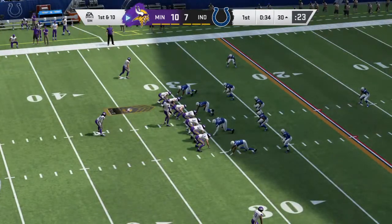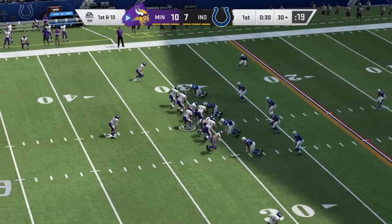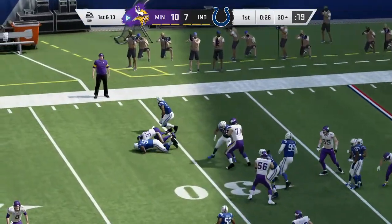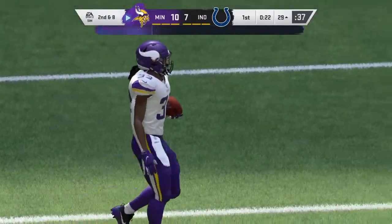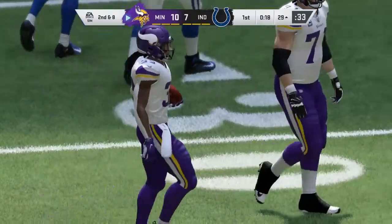So 1st and 10 now from the 30. First down, here's the run with Cook. He winds up getting only a couple there, down to the 29. Well, we saw him there trying to get it to the outside, trying to get to the perimeter, but not a whole lot of room there.